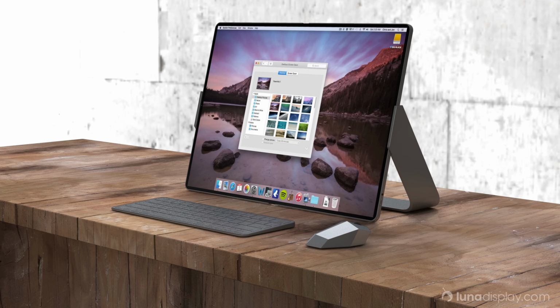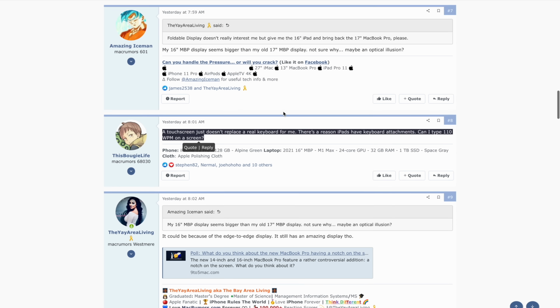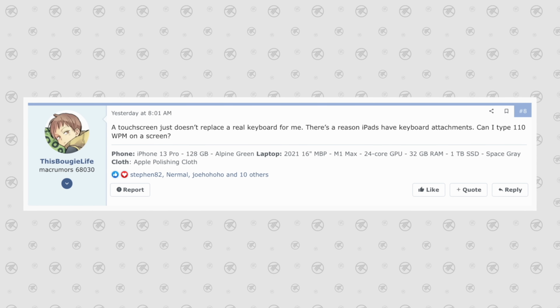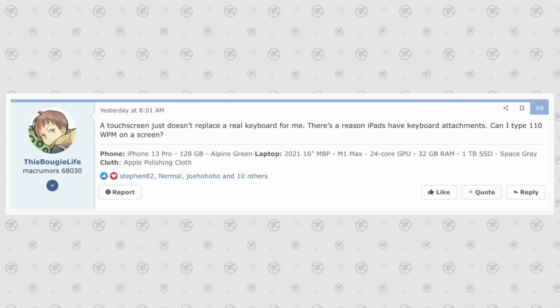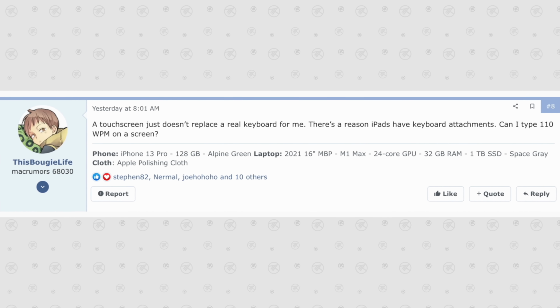And if you're wondering why it might not make sense to be an actual MacBook Pro or laptop, well, there are people who commented on the MacRumors forum post, and some people like this user, Bougie Life, said, "A touchscreen just does not replace a real keyboard for me. There's a reason iPads have keyboard attachments. Can I type 110 words per minute on a screen?"